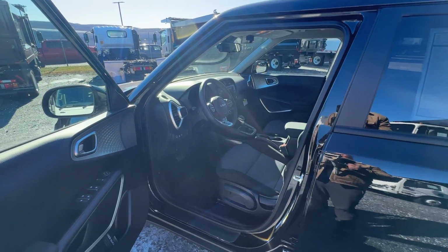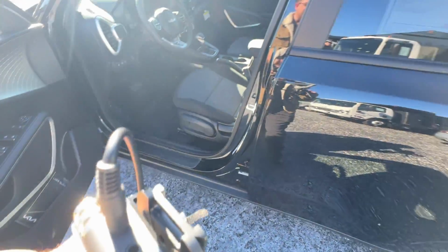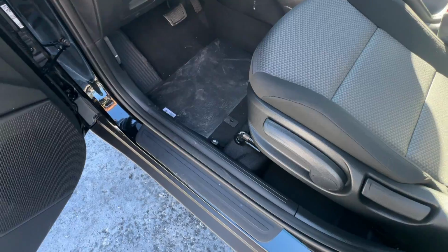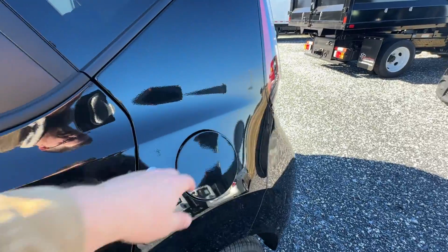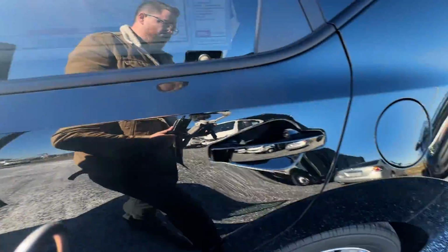But if older demographics are going to buy the car, why put the gas lever down here where you have to reach down to get it? I don't get it. Even on some of the top trims, this still has it. So it's frustrating to me. I wish Kia would change that. Your little gas thing is down here. It's a lever. You pull up on it, and now your gas door opens. Kind of frustrating, but it is what it is. And even with the car open, you can't just push this open either.